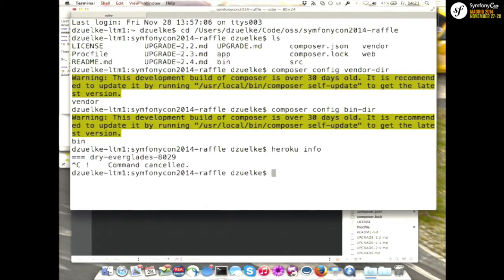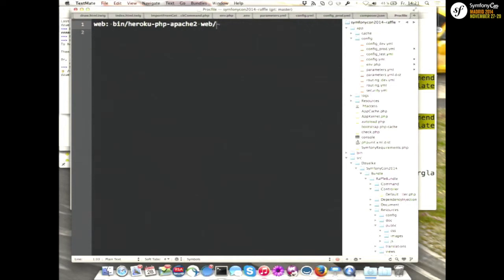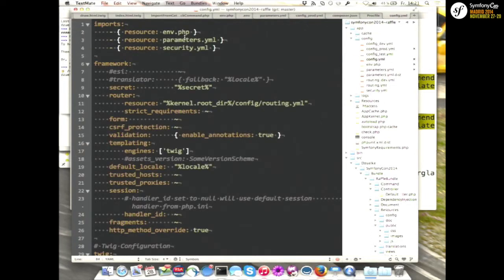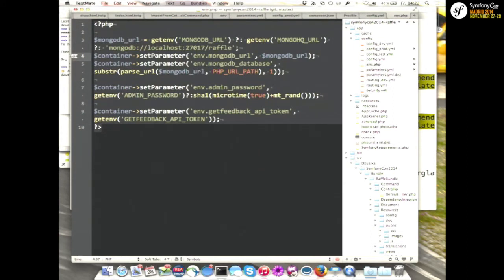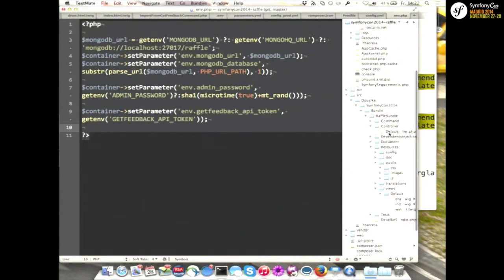Now, I already have an application for this on Heroku. I don't want to use that because I want to show how this works. So this application does a few small things slightly differently. In my config.yml, I import parameters and security, but I also import an env.php. And the env.php tries to read a MongoDB URL, because I use MongoDB, environment variable. If it can't find that, it uses a MongoHQ environment variable. And it tries to find an admin password to protect the whole website, and an API token for getfeedback.com, which is the RESTful thing. And they have an API from there, an import command that I'm going to show you.